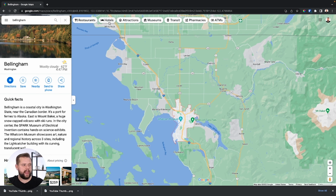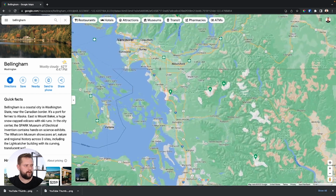So obviously we have Canada to the north right here. So if you want to go to Vancouver, Canada, which is like the Seattle of Canada, it's right there. It's about an hour drive at most, and that includes getting across the border, which yes is open right now. So if you want to go to Canada, you definitely can do that.